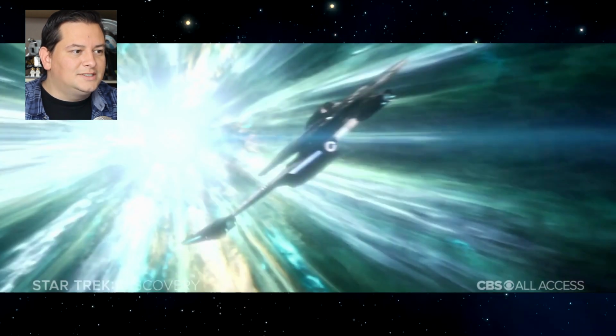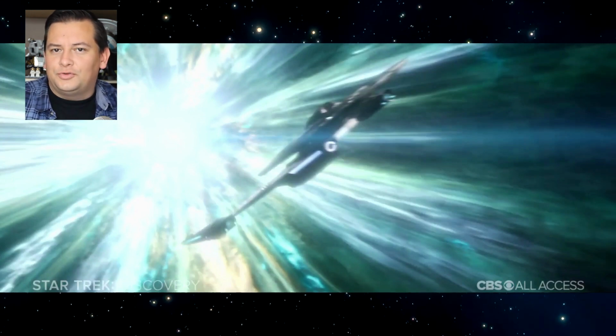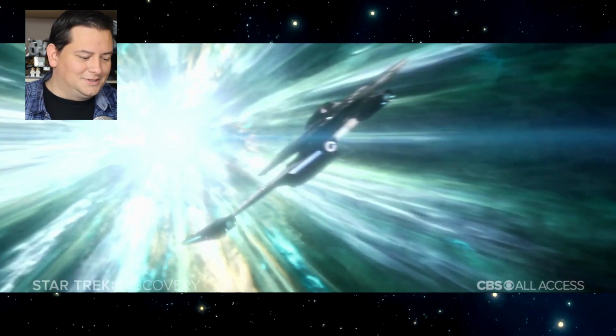The next shot we see is of Discovery emerging from the wormhole. It doesn't look to be completely under control. She's listing a little bit. Definitely not a powered flight here. She's coming out sideways a little bit.